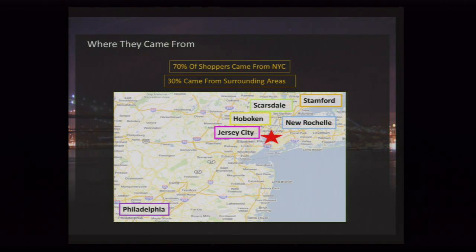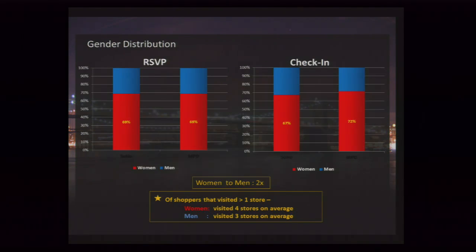But 30% came from surrounding areas, as far as Philly. And Philly is 45 minutes, sometimes an hour, depending on traffic from New York City. It was impressive to see where people were coming from. The data gets more and more interesting as we dive deeper. And by the way, I'm taking slides out of a post-event analysis we did sitting with merchant partners.